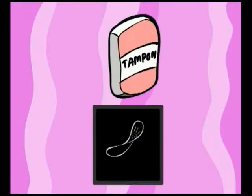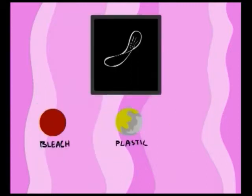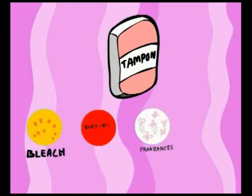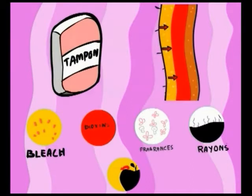The concerns with the use of traditional tampons and pads are the ingredients that are used that can be absorbed into the body. Most pads contain bleach, plastic, and the chemicals used to make the pad super absorbent. Tampons pose a greater risk because they may contain bleach, which produces dioxins, fragrances, rayon, pesticides, and other contaminants. These can be absorbed quickly into your body because of the location of the product.